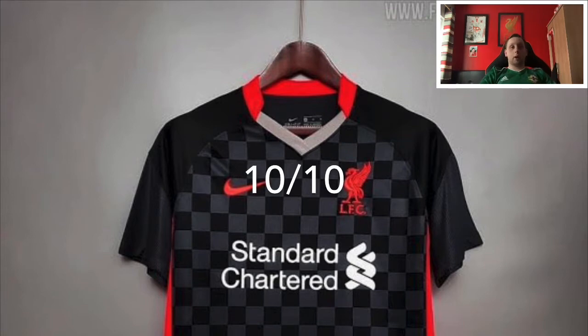So yeah, that's all I can say. There's not much point saying anything else because it has the Liverpool badge on. It gets the Liverpool rating, boys, of course. Non-biased, 10 out of 10.